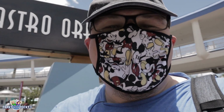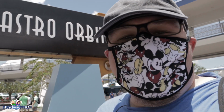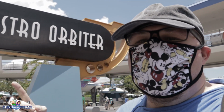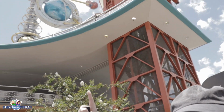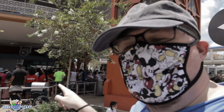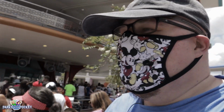My name is Dave, and today I'm taking a look at Astro Orbiter here at Magic Kingdom. So, just so you know, this is an older ride, and it's a little more difficult to actually get into if you don't know exactly where to look. So what you want to do is, if you want to ride this ride, you want to find this sign, and you're going to wait in line to get in this elevator and go up there to ride that cool ride that's way up on top of this concession stand. It is a fun looking ride, so I'm going to jump on it and let you guys know what to expect at the end of the queue.